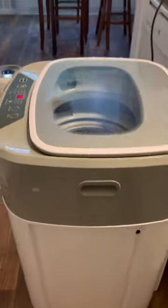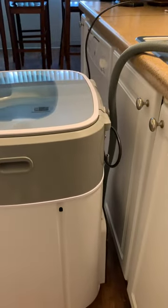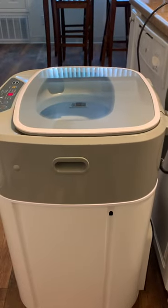I empty mine out after every day that I use it. So yeah, very quiet in my opinion. And shorter than the height of the kitchen counter.